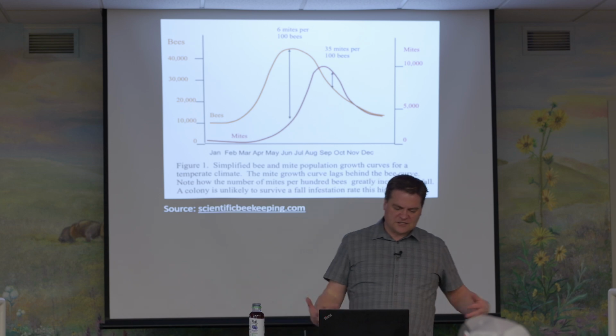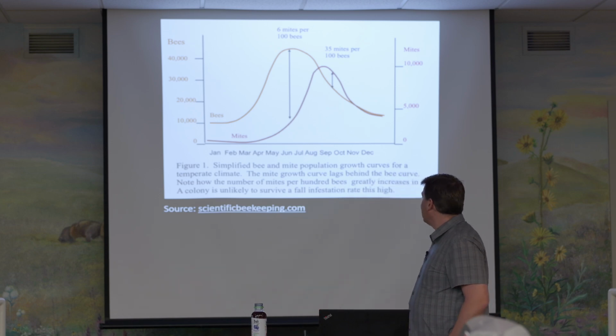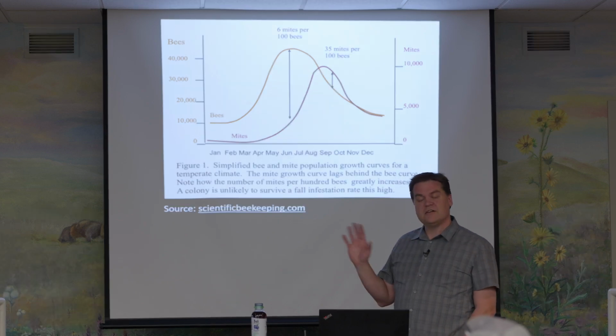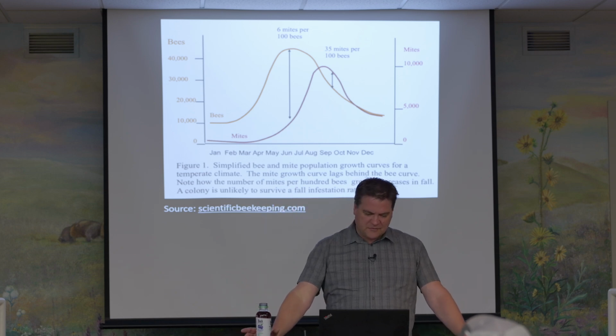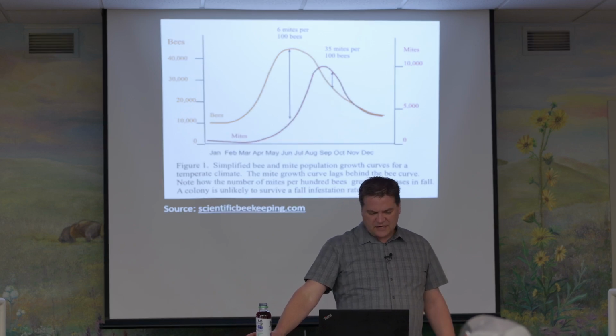And this is straight from Randy Oliver's Scientific Beekeeping website, which shows the general curve that we see. If you don't treat or do any interventions, the bee population goes up and down, the Varroa mite goes up and down. And you see in June, you might have 6 mites per bee, but in end of September, early October, you've got 35 mites per bee.